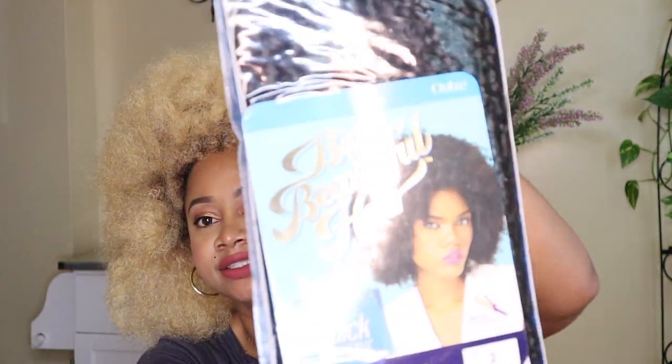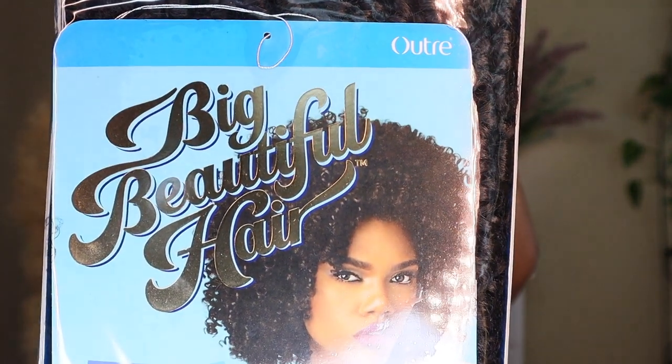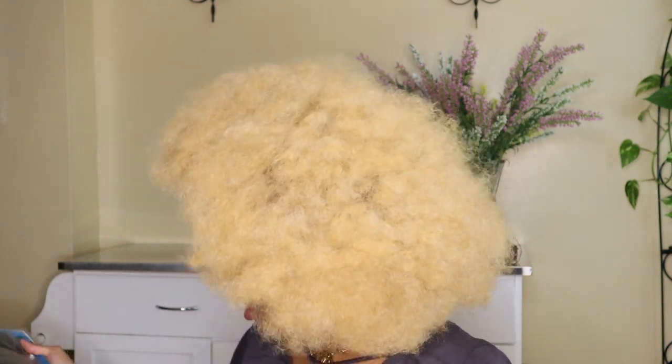Let's get into this. I actually saw another YouTuber who reviewed this wig, and when I saw it, I was like, oh my God, she looks so beautiful. I wonder if I can look like her. The wig looks so pretty, guys. So that's what we're gonna do. I got a color number 2. Let me see what it's hitting for.